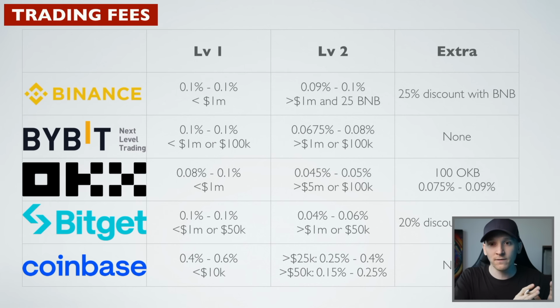So let's start at what most people will be paying, which is level 1 or the initial level. You'll be paying around 0.1%. So in terms of who is the cheapest at this level, it's actually OKX at 0.08% of your traded volume.